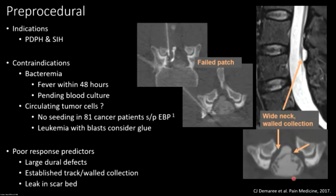The concern is that the bacteria can seed this now devitalized blood clot, which is essentially a petri dish. And you've taken a person that probably had a CSF leak and you've given them something that needs to be managed operatively. That is to say, an epidural abscess.